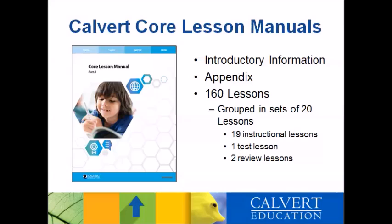The core and Calvert math lessons are divided into 8 sets of 20 lessons consisting of 19 instructional lessons and 1 test lesson. A day of review has been built in after 9 instructional lessons. This is referred to as a review lesson in the lesson manual. The core and Calvert math lesson manuals are written to the learning guides in pre-kindergarten through 5th grades. In 6th through 8th grades, although learning guides should be actively involved daily, the manuals directly address the student, encouraging independent study and greater responsibility.